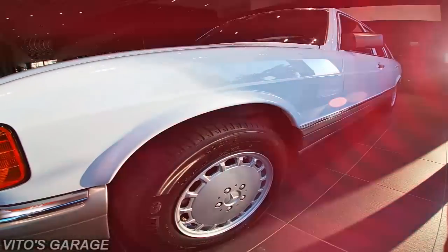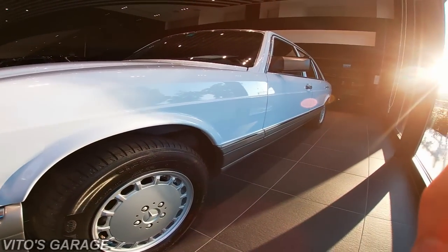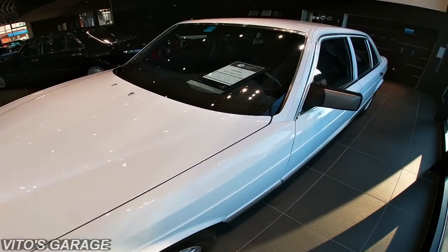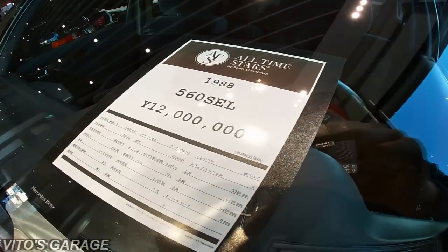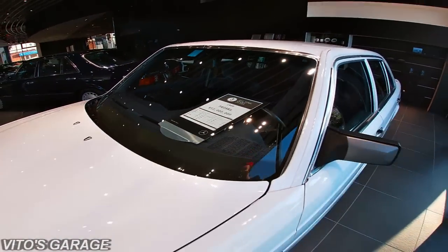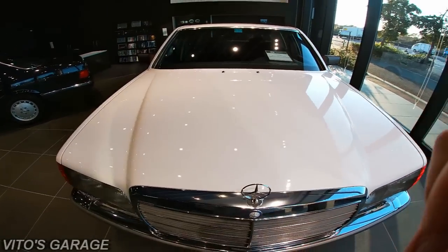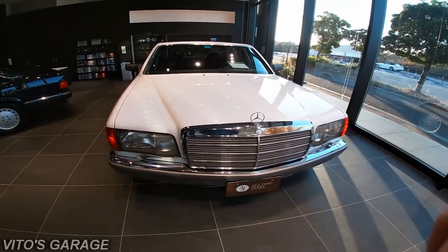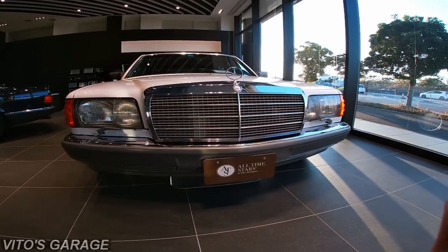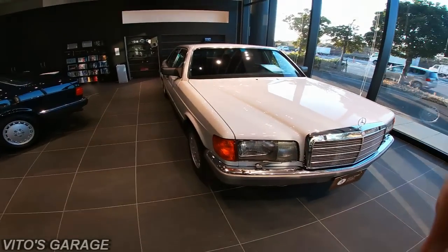And I really hope that these cars will stay at this dealership, because it's really nice and warm here and they love it here so much. So, here it is. It's insane. Beautiful cars.